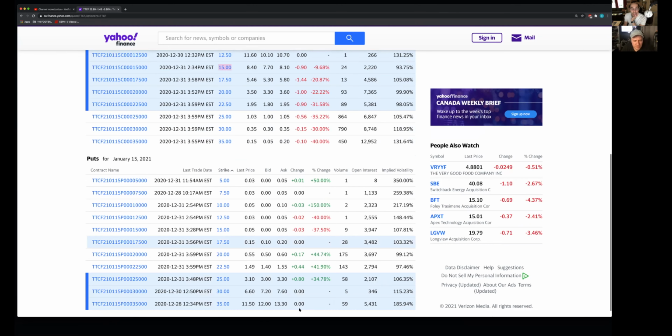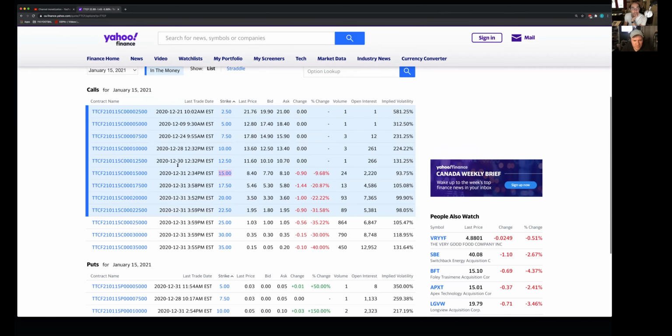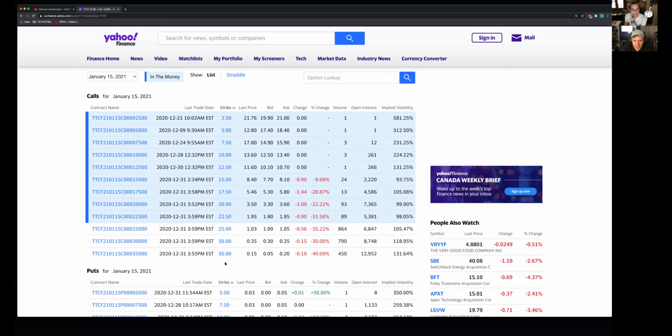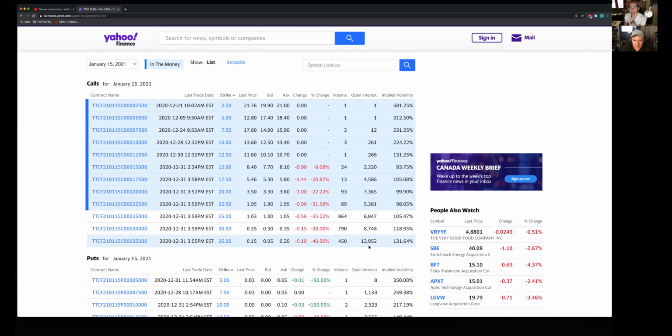So these are the people that bet the stock was going to drop. These are people that bet the stock was going to go up. You have 2,000 people who bought it at 15, 17. There's a lot of options. Look, this is actually important. The 35 is expiring. Look at the open interest. It's 13,000. There are 12,000, 13,000 people that purchased this contract that's expiring in a week.